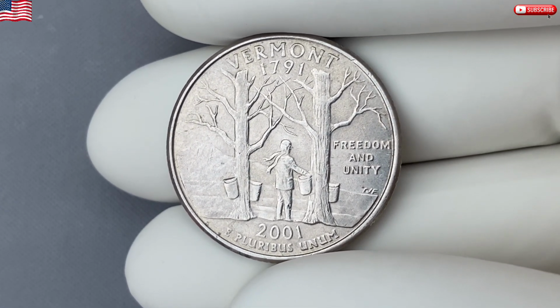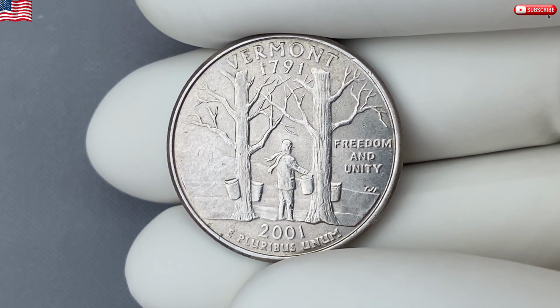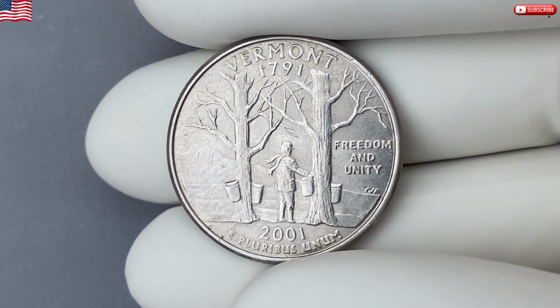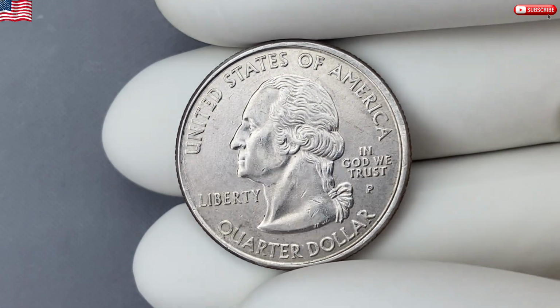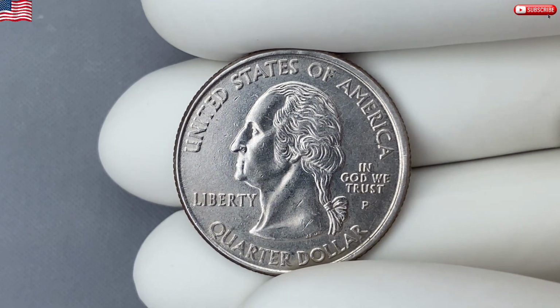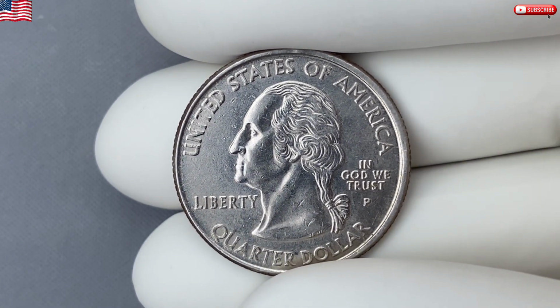The reverse of the Vermont quarter features Camel's Hump Mountain, flanked by majestic maple trees, with a farmer collecting sap the old-fashioned way, using buckets. The words "Freedom and Unity," Vermont's state motto, sit proudly across the design. It's a beautiful tribute to a state known for its independence and connection to the land.